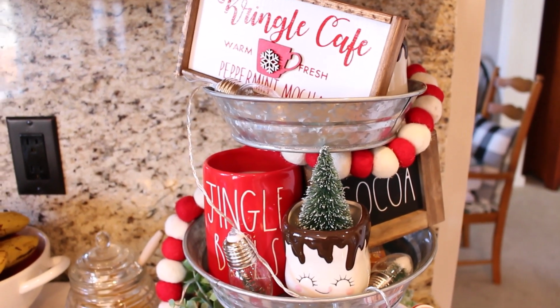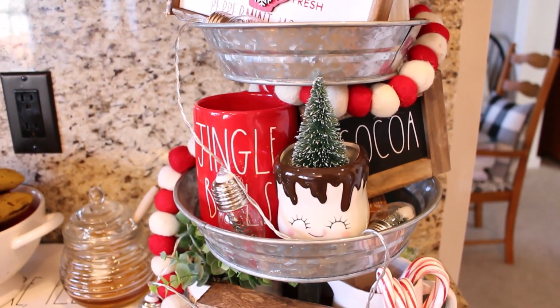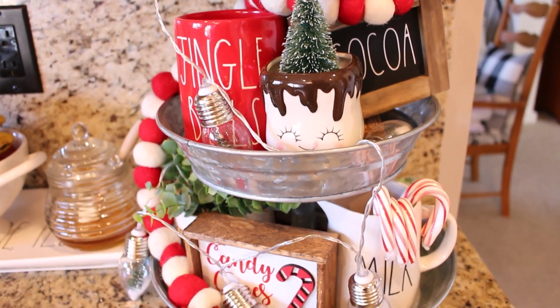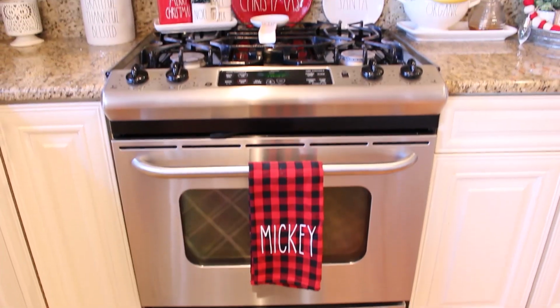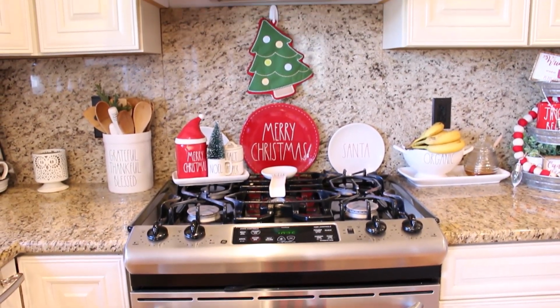This hot cocoa galvanized tray on my counter I found on Amazon, along with those adorable marshmallow cups. Some of the signs here I found on Etsy, and the cocoa sign was made for me by a dear friend. Here I am also using those cute pine tree lights that I found this year at the Target dollar spot.